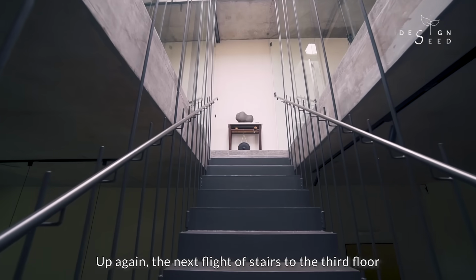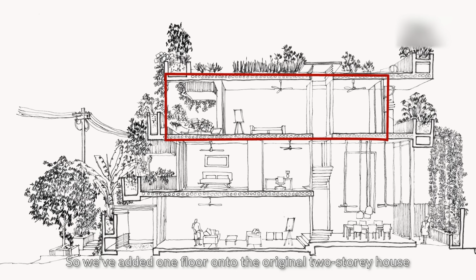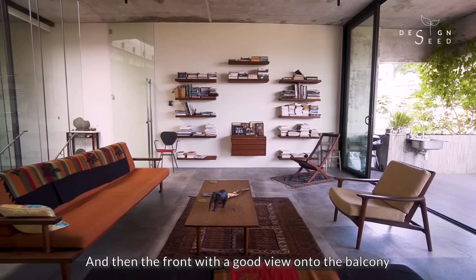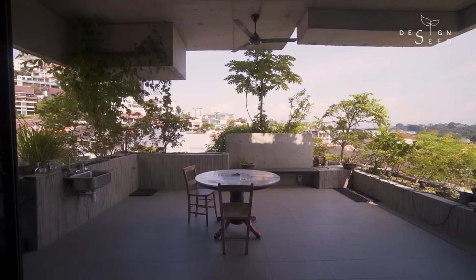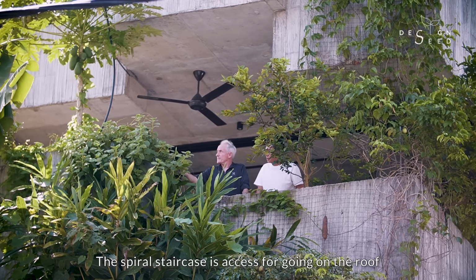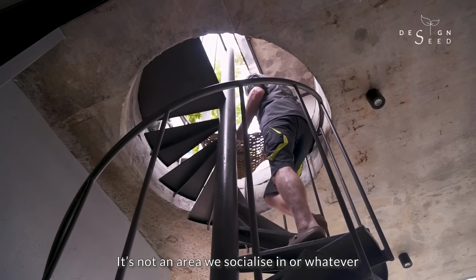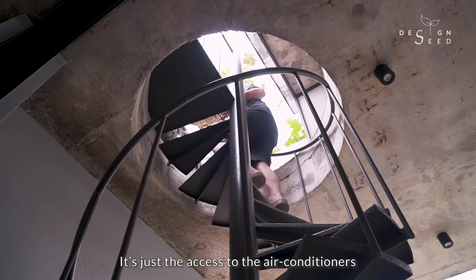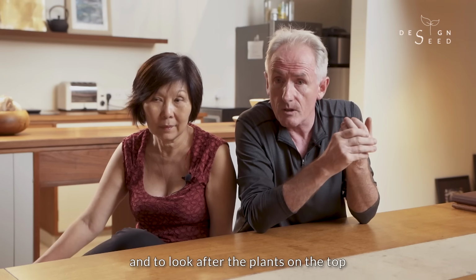Up again, the next flight of stairs to the third floor. So we've added one floor onto the original two-story house. And then the front, again, with a good view onto the balcony. Then the spiral staircase is access for growing on the roof. It's not an area we socialise in, it's just functional access to the air conditioners and to look after the plants on the top.